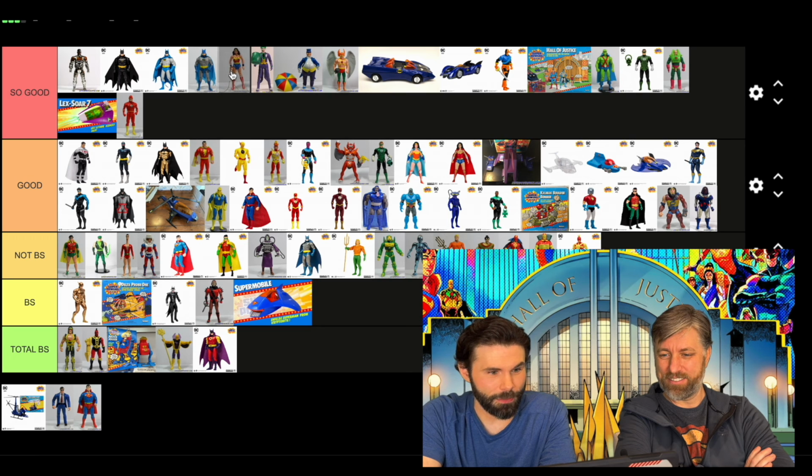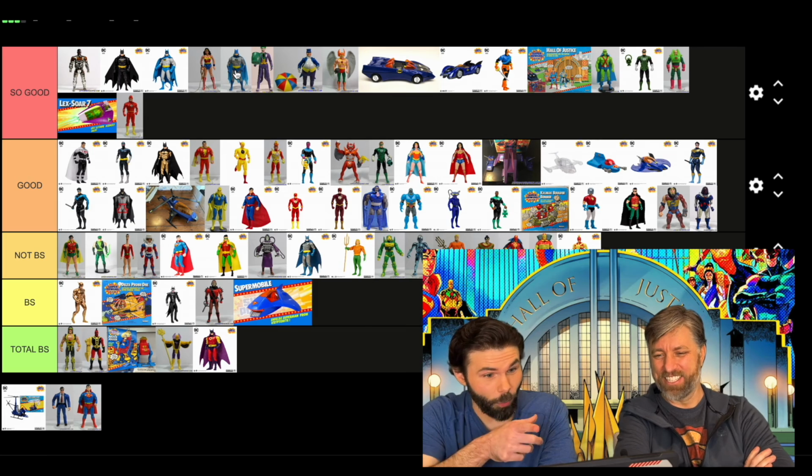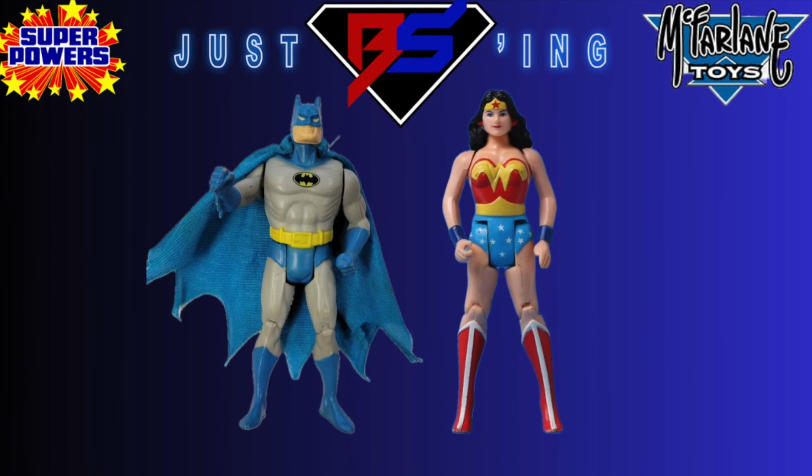I thought Batman was a little... You know what? Which Batman? Yeah, the original Kenner Batman. The more I look at the two pictures side by side, the more I'm like, man, I really like that McFarlane one better. It was so well done, but that head is just real small. Like you look at Wonder Woman's head compared to his. Look at that. Yeah, you're right.